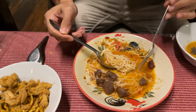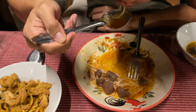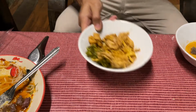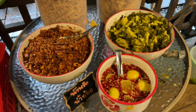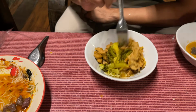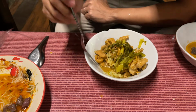The Khao Soi gets the recognition, but this one should be right up in the limelight too. And there's a Khao Soi station there as well. We got all the trimmings here. We got the chicken, the cabbage, the noodles, and hiding in there, the best bit, the crunchy noodles. Let's get everything in together.